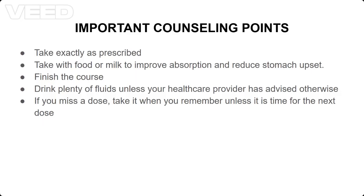Some people ask me, what should I do if I forgot to take a dose? If you miss a dose, you can take it as soon as you remember. But if it's too close to the time when the next dose is due, then skip that dose and take the next dose at the regular time.